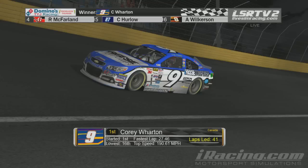I thought that a lot of the guys were holding back, and I was like, oh man, I gotta bust my backside to try and get up there. But the Reese Tow Power Chevrolet SS ran flawless, and it had speed all night.